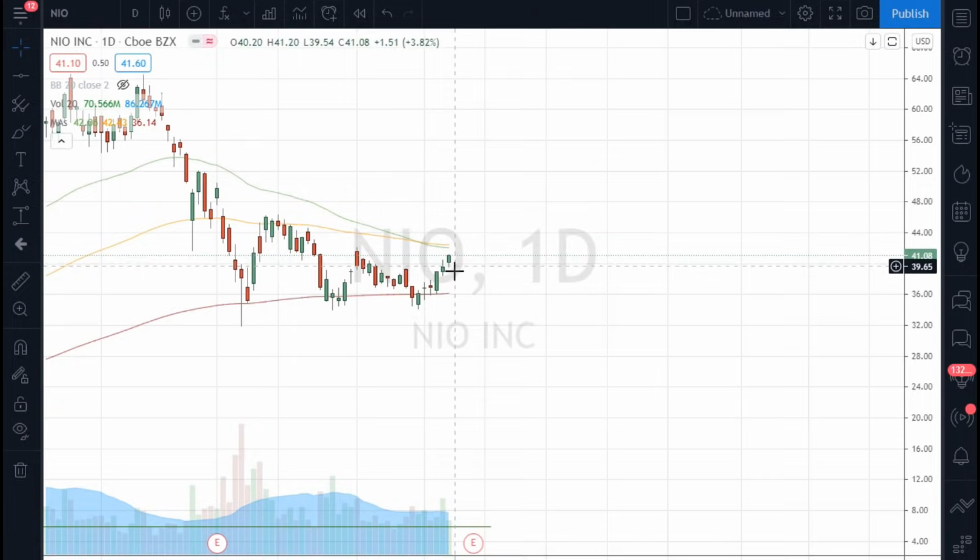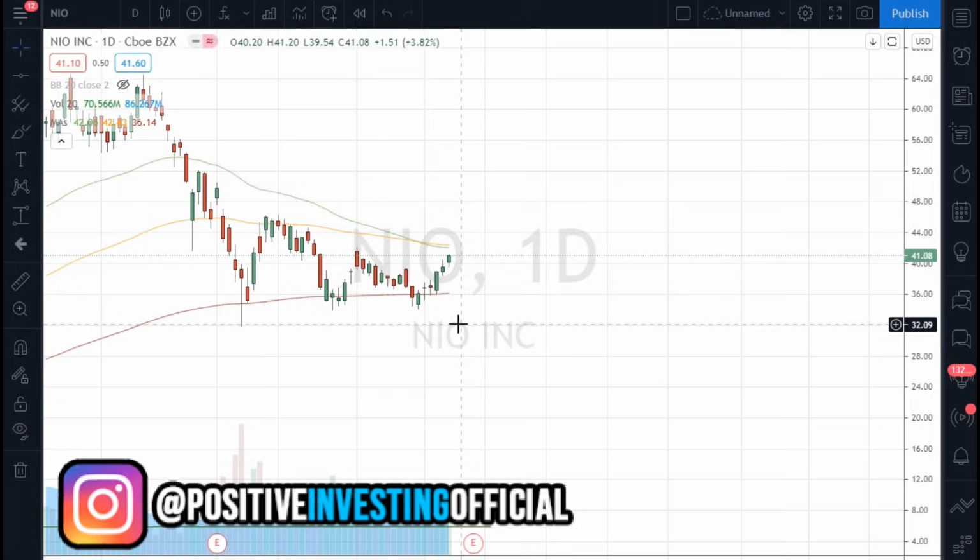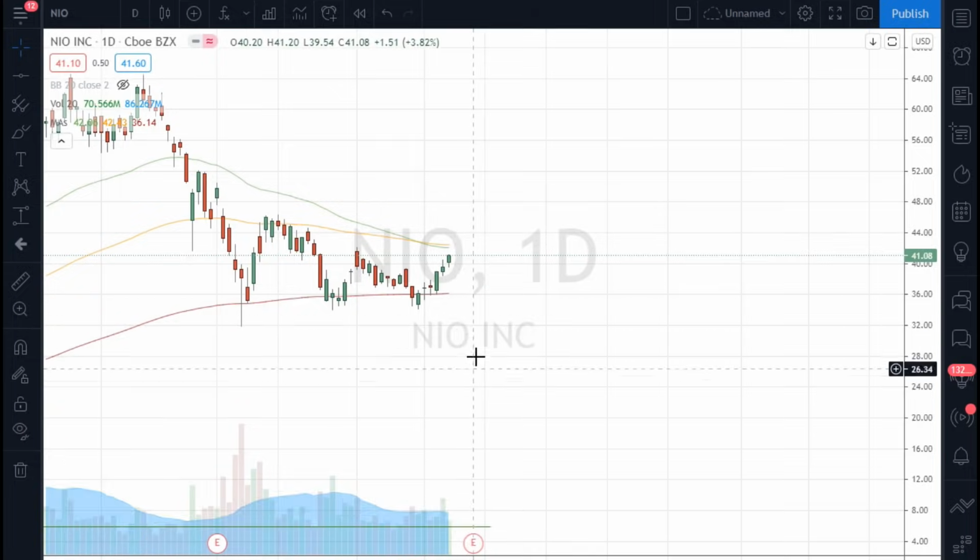So if we see a flash crash, heavy volume selling, and it comes down here, it's going to trigger a lot of stop losses. It's going to lead to more and more selling. We could dip quite significantly here, maybe even enter the $20 range, the high 20s. And at that point, the algorithms are going to come in, institutions are going to come in, buy up the stock, and it'll shoot back up.